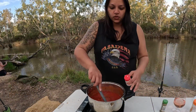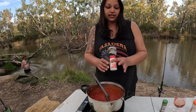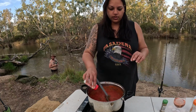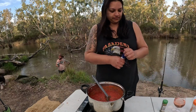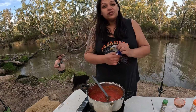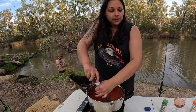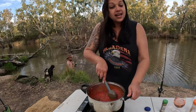Alright guys, sauce is almost ready. It's looking good. Season as per normal as you like. So a bit of salt, a little bit of pepper, as much as you normally would whack in there. Then we're pretty much good and ready to layer up. So I'll probably give it another couple of minutes, and then we can start layering our dinner.